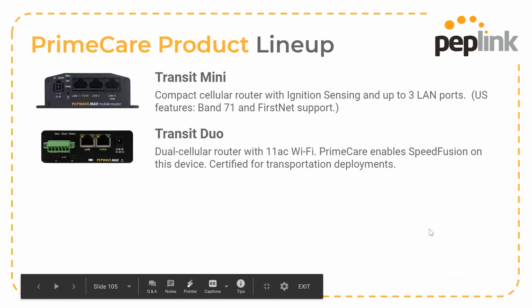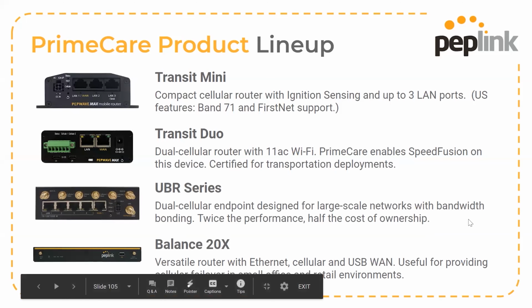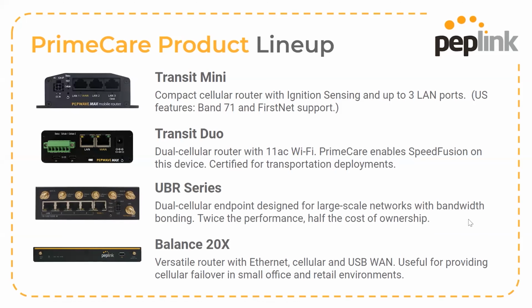So the Transit Mini and the Transit Duo are available as both CapEx and OpEx models. And I will tell you right now, you really pay a fraction of the upfront cost with everything enabled. And for this year, we launched UBR and Balance 20X, which I talked about in the first webinar. So these 4 devices right now are available for partners to engage in business under a subscription model. You will more than likely pay less than 50% of total upfront cost per device per branch.